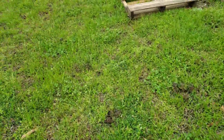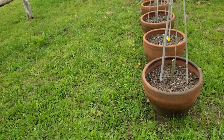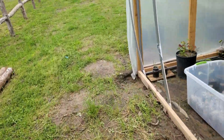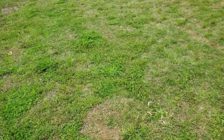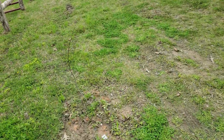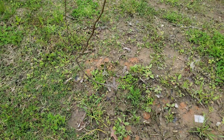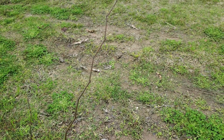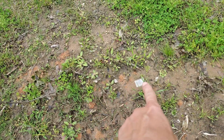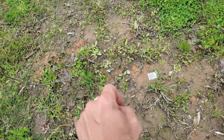Oh, you know what? Let me show you something real quick. I dug this up from out back. And I absolutely love red buds. They are one of the prettiest things I've ever seen. Red buds and dogwoods. Dug this up outside. People say it's so hard to transplant red buds. No, it ain't. The root for this thing goes all the way down over here. Literally almost lays flat because that's how it came out of the ground.